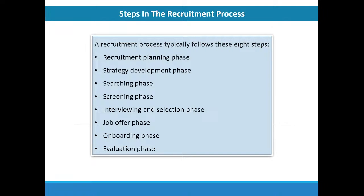And the next step is the interview and the selection phase. In this phase, the recruiter has to plan interviews with the shortlisted candidates, while face-to-face interviews are preferable. You may conduct Skype or video call interviews if the candidate is not local to your office location. The interview process typically lasts for 15 to 20 minutes, and the number of interviews a candidate has to face depends on many factors.